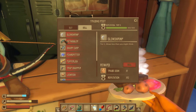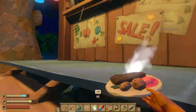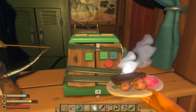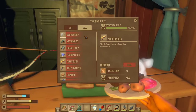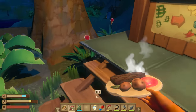Turmeric? You don't know what turmeric is? No. What? You've never made curries? Not with that in it, apparently. Don't put that in it. Turmeric's great. What kind of curries are you making? I don't want to know. Turmericless curries. All right, so I don't know if there's anything I need here.